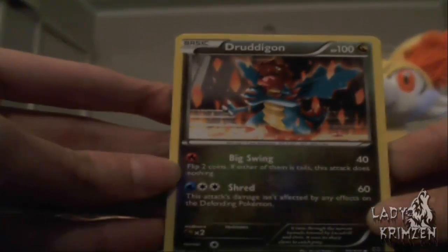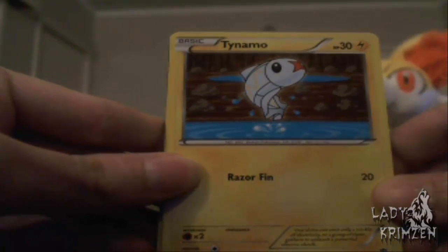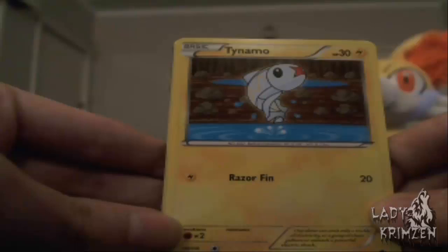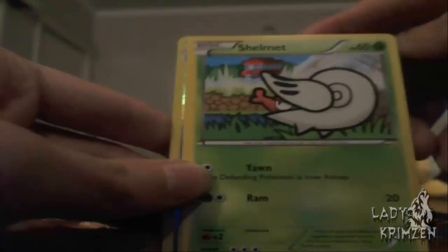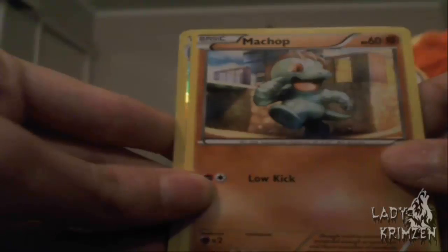Okay, so the next pack is leading straight off with Drudgegon. Rah! Look at all that fire. Fire everywhere. Oh look, it's Tynamo. It's your favourite Pokemon. It's got Rosefin. Tynamo goes into Electros. I'm thinking of the wrong Pokemon. Oh look, it's Shelmet again. Bye bye Shelmet. That's another Golett. Your favourite Pokemon. Hey, this looks like another Machop.